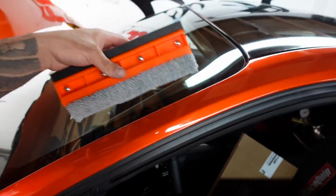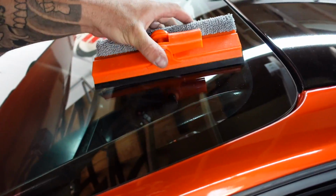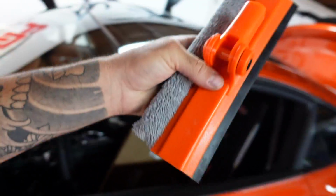But this is actually a really nice and convenient way to wash your windows and then squeegee them, kind of like you did at the gas station, but a lot nicer.